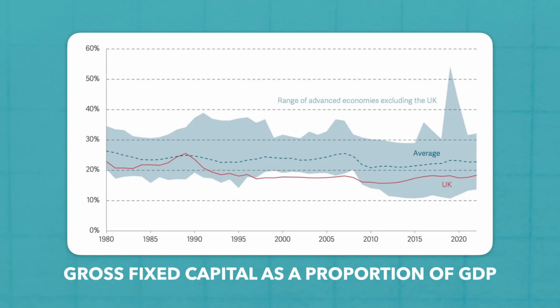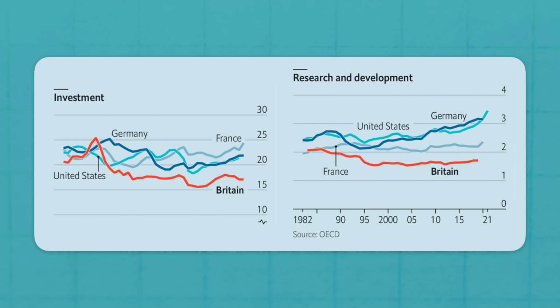In the 40 years leading up to 2022, the total investment in the UK averaged at 19% of GDP, the lowest in the G7. And since 2008, investment in the UK as a percentage of GDP has been 3 points lower than the G7 average. So while many other Western countries also saw their investment levels fall during the 2010s, in places like Germany, France, and America, they've started rising again in the last few years. But this hasn't happened in Britain, where investment has essentially flatlined since Brexit.